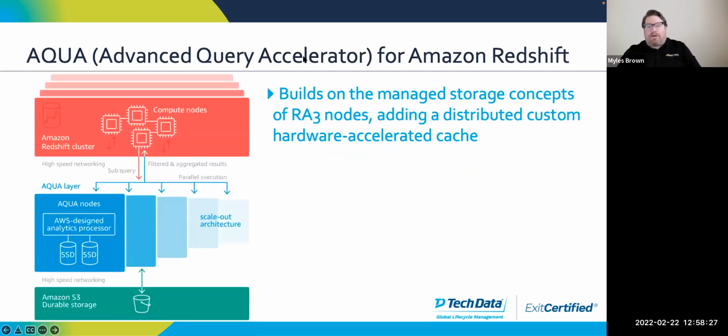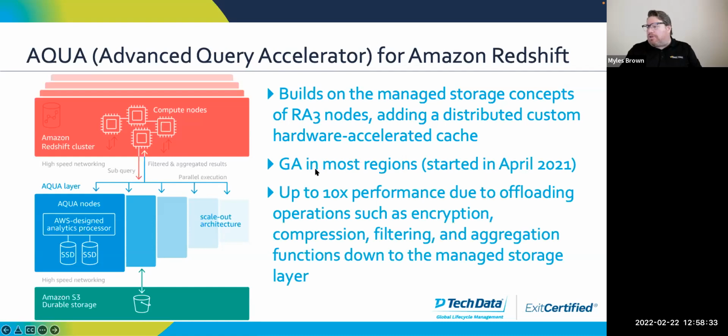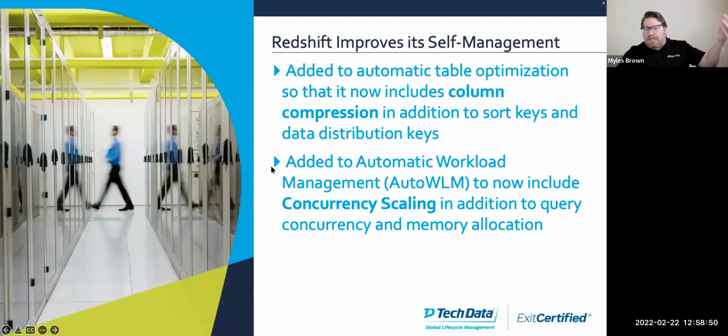And so Aqua, they introduced probably a year and a half ago, but it took till sometime last summer, or I guess April, to become GA in some regions, where they're pushing more and more down to this Aqua layer. What you get is 10 times performance due to offloading a lot of operations down to where the data lives. So over the last year, Redshift added a lot of self-management improvements.